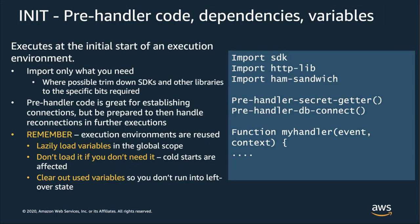So when it comes to thinking about pre-handler code, dependencies, and any global variables that you want to initialize, really less is more. The less that you do, and the more focused and targeted you are at the resources that you do include, the better overall performance your function will have during these cold start times. Again, you want to import only what you need. As much as you can, streamline or trim down any third-party SDKs or other packages that you might include with your code.